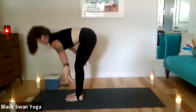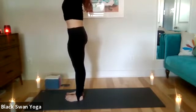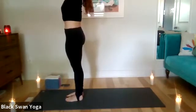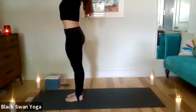Inhale, rise all the way up, Urdhva Hastasana. Stand tall, reach tall, hold here. Tuck your tailbone down, feel your belly hug in, pubic bone lift towards your sternum, and then drop your shoulders down your back. Take a breath in, lifting up from the back of your heart.